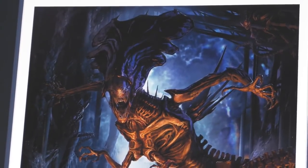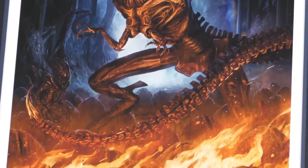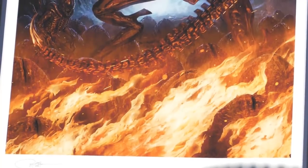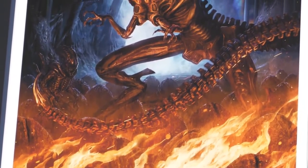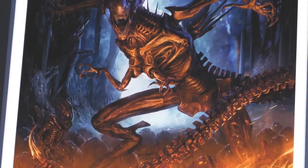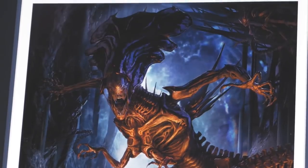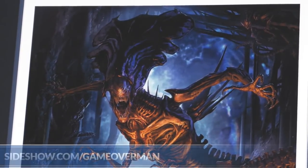She is based on the Alien Queen appearance from the 1986 movie Aliens. It features the Queen and her alien warrior and her eggs in her chamber, and it's been engulfed in flames. This is hand-signed, limited edition to 250 pieces. It is an 18 by 24 fine art giclée print. It comes with an embossed seal of authenticity.